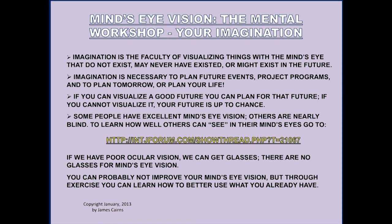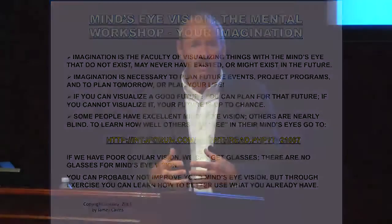Imagination is absolutely necessary for us to plan our lives, to plan tomorrow. You've got to imagine what tomorrow is going to be like, or what you would like it to be like. And you need imagination to plan your future. A lot of people don't think about their future so much. But if you cannot visualize a good future for yourself, then your future is up for grabs. It's whatever happens, happens. That's not good. People should have a plan for their future, just like they have a plan for their business. It takes imagination to do that.